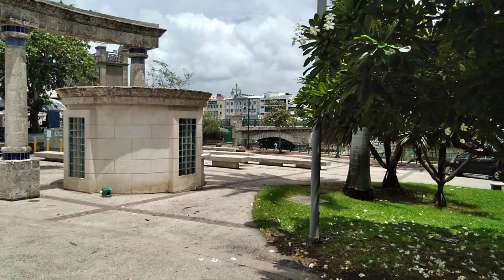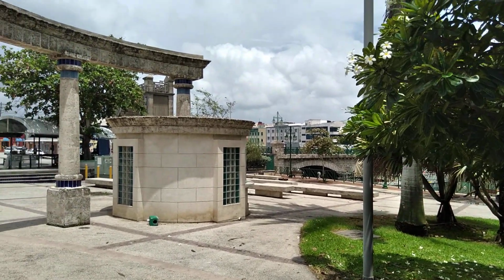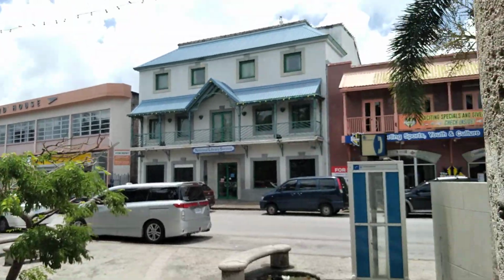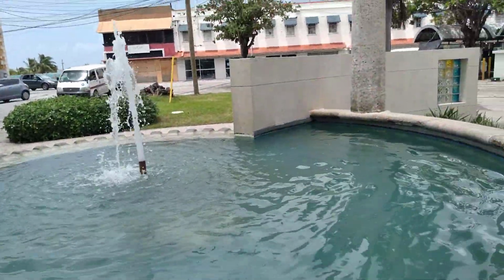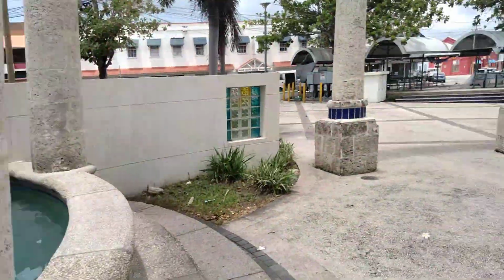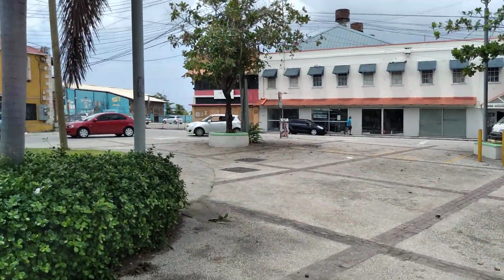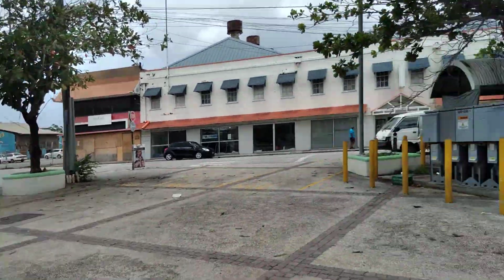Independence Square water fountain. And we're looking towards the Charles Duncan O'Neal lift bridge. And this is Independence Square taxi stand, and this is the former Modern Living appliance store, which is now the National Library Service building. The water fountain here again. You can see the tail end of Pirates Cove, which is a nightclub and also a beach at Lower Bay Street.